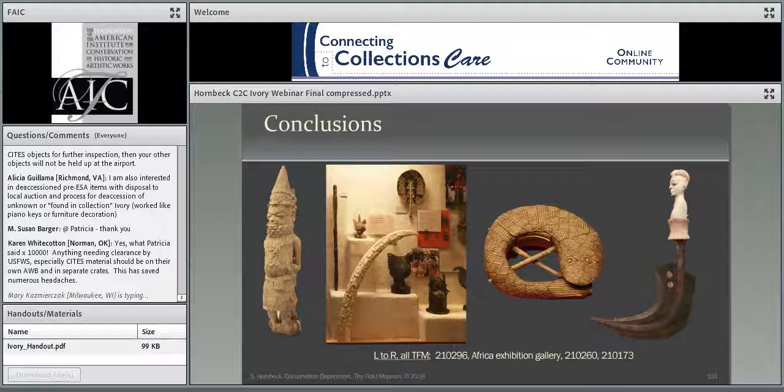Lastly, I recommend that you draw on experienced conservators, registrars, and customs brokers to assist you with any international travel preparations.